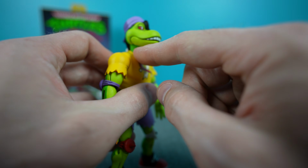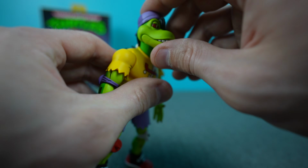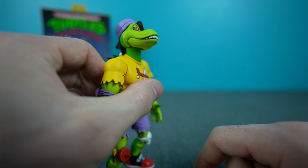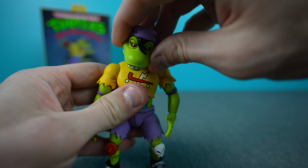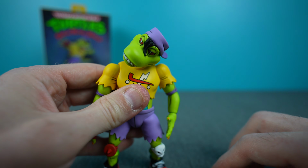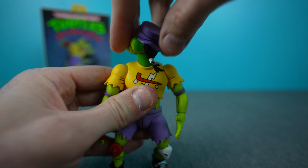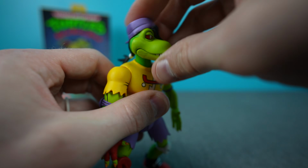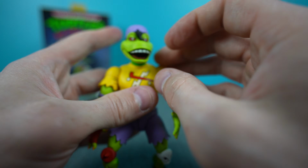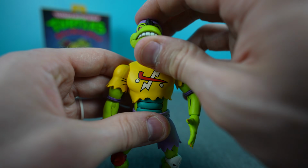So his head is actually different. He's got his own individual neck articulation. So the head's going to be able to look that far up, that far down. You can go side. You can almost get his cheek to touch his shoulder, and side. And of course you can spin it 360 degrees around. So a lot of good neck articulation there. He does have an articulated jaw, so you can get some nice expressions with him. Nice little open mouth there.